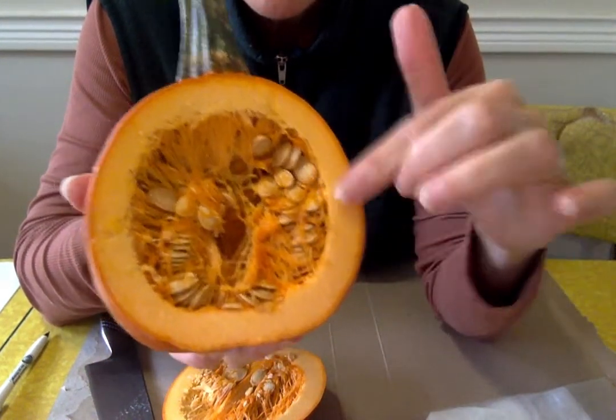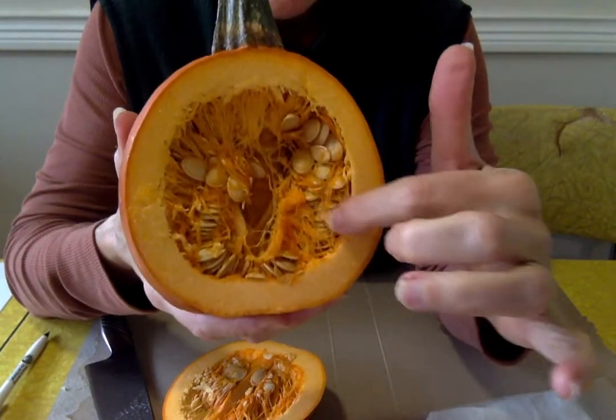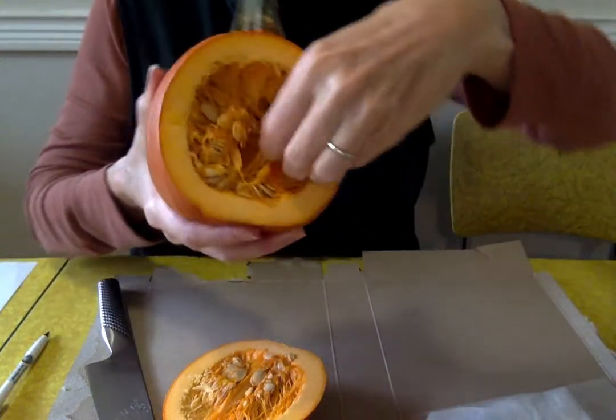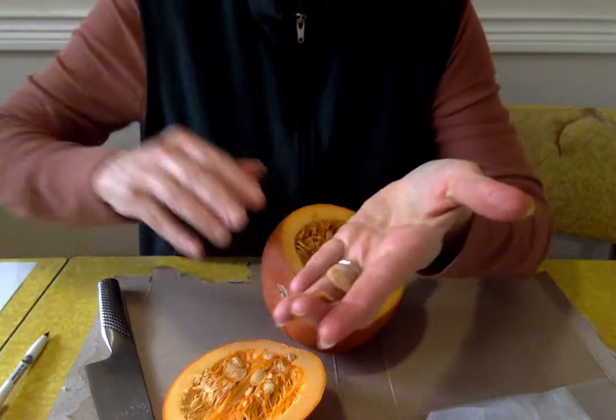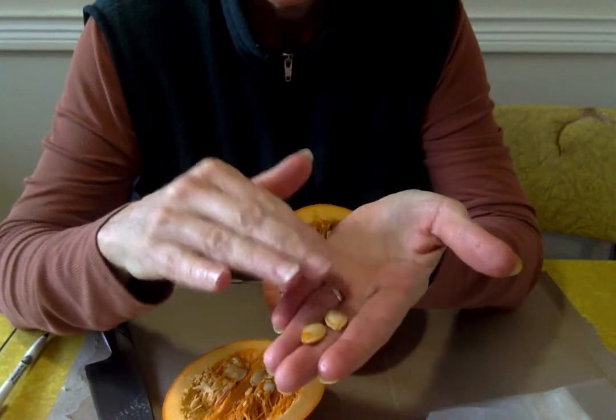This is the flesh of the pumpkin and the skin and the stem, and inside we have seeds and seeds. A lot of times people like to take the seeds out and rinse them off and bake them. You could do that with these seeds if you want.